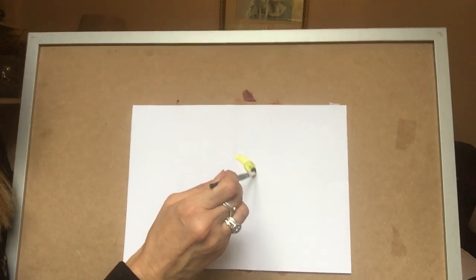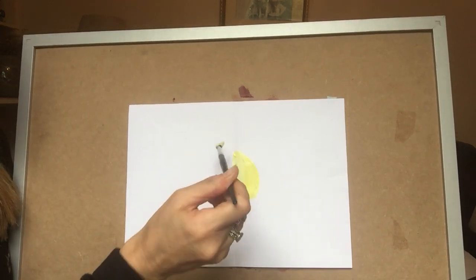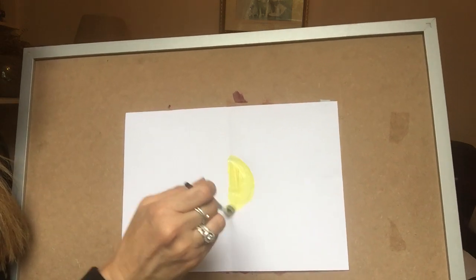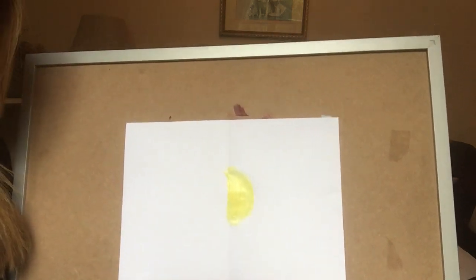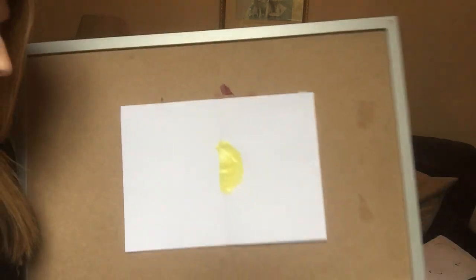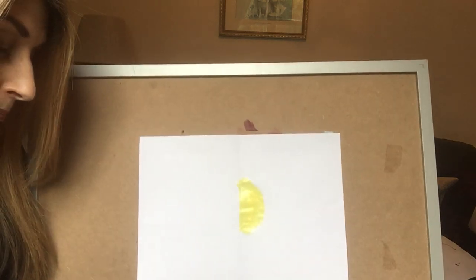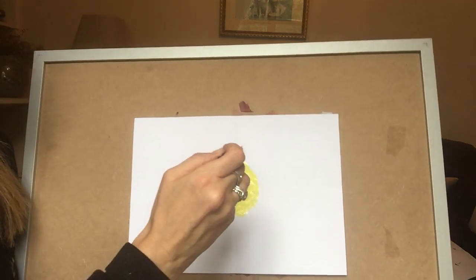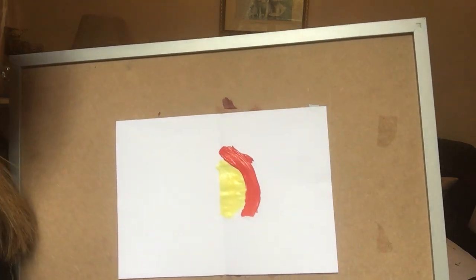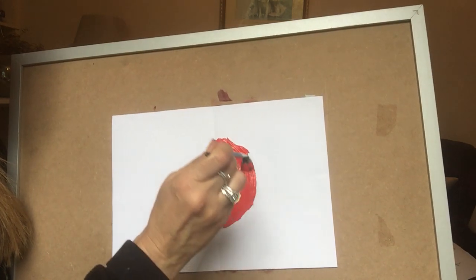And I know that a lot of you have got rainbows on your windows outside, haven't you? So that when people pass, they can see them. So I'm going to do yellow first. Then I'm going to do red. So make sure that you put quite a lot on, but not to make it runny because then it won't work. Okay, but you've got to put it on quite thick.